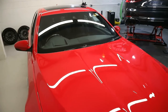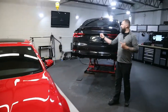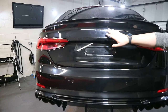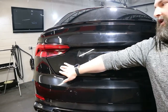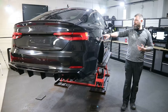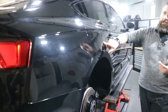I will get cracked on and start all the correction work on this. As you can see, it's pretty bad. There's a lot of issues on the paintwork. Old badges have been taken off, which were poorly fitting. The badge at the side was badly faded. As you can see on this as well, the paintwork is absolutely destroyed.